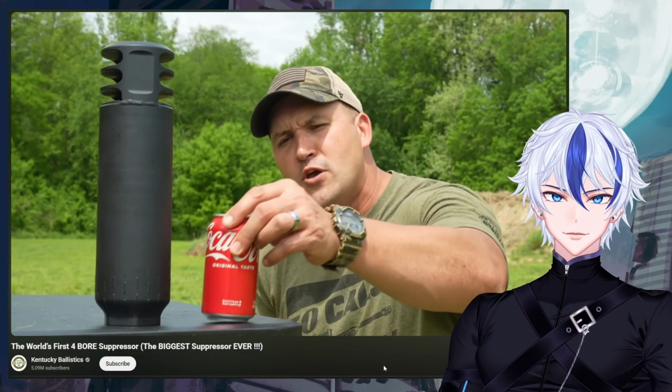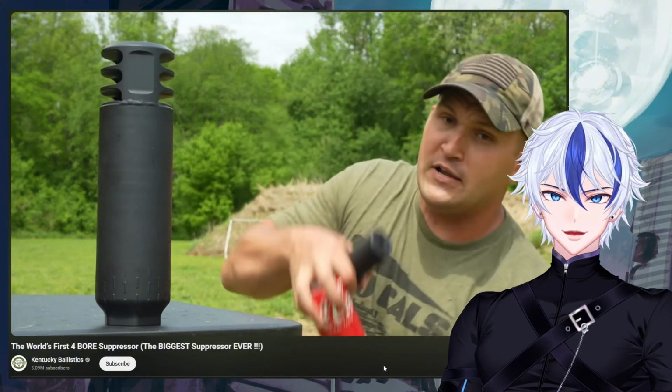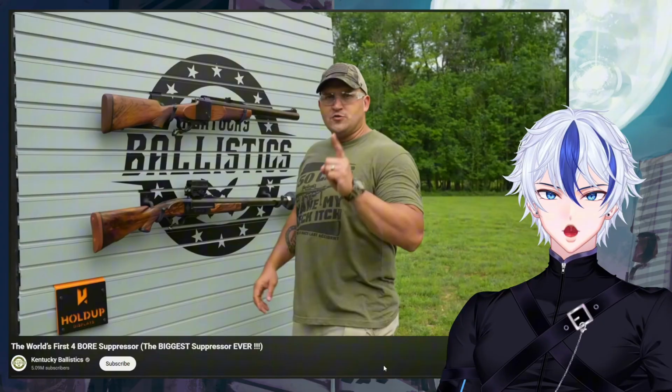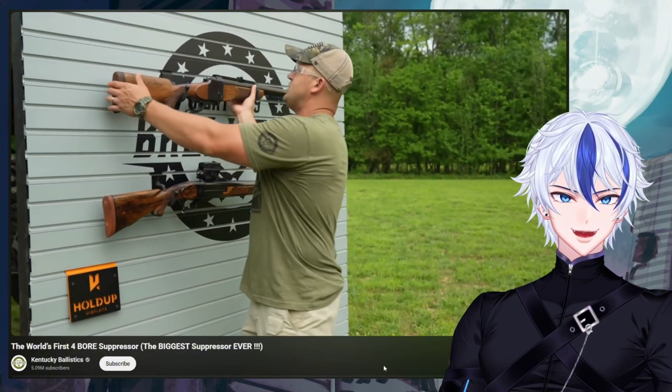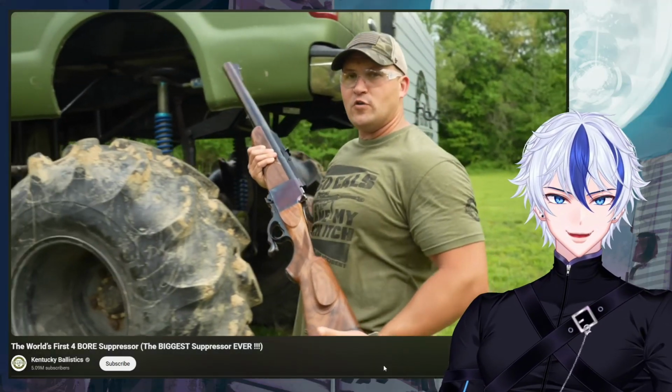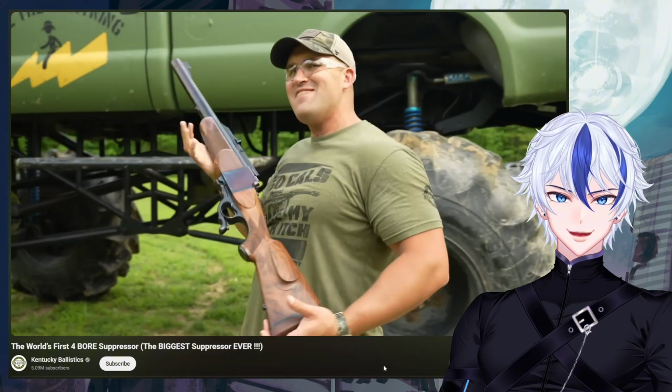So let me compare it to some other things. Here it is compared to a Coca-Cola. Here it is compared to a can of whipped cream. And here it is compared to a 2-liter of Mellow Yellow. So first things first, a baseline to compare the suppressed 4-bore to. We're gonna shoot the regular falling block 4-bore first with a full power round, and then we will shoot the suppressed 4-bore.